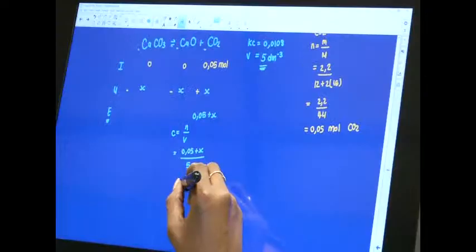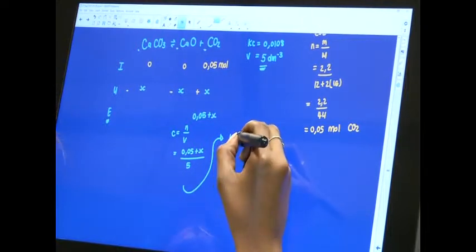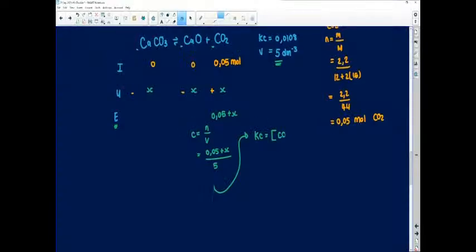I'm just going to find my Kc value. So therefore, I'm going to say my Kc is equal to the concentration of CO2. Remember, they did say it was in a container at 900 degrees Celsius. The Kc value for this was given as 0.0108. The concentration that I found in the previous equation, I'm not going to use, because now there's calcium carbonate and things change a little bit. I'm just going to use the ratio of the concentration from my table and plug it into the Kc so that I can find my value.